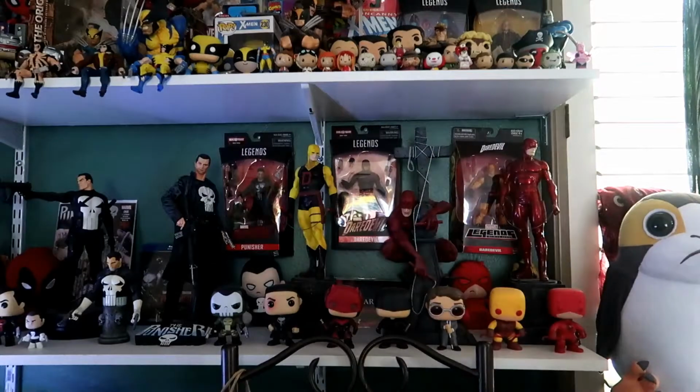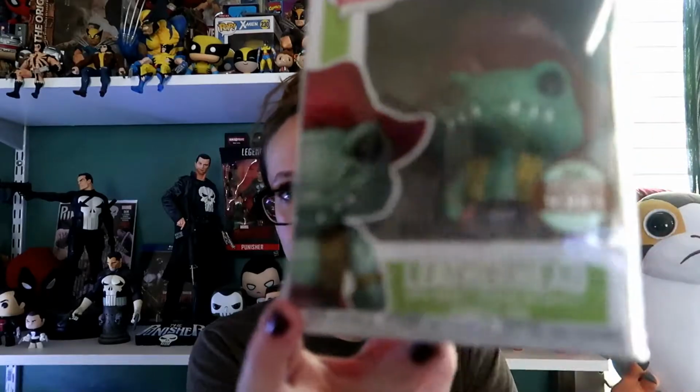And then we stopped over at Appleseed Collectibles so I could pick up my loot. Whoops. So this is what I went in for. This was the specialty series, which means only specialty shops can get it. The specialty series TMNT Leatherhead.